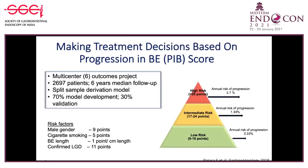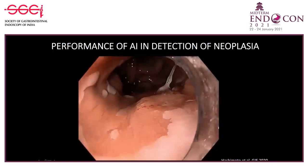And we showed that the annual risk of progression was significantly different based on these points. So we should be at this point of personalized medicine in Barrett's esophagus. If somebody has a high risk, they should be treated differently as compared to somebody who has low risk for progression. And surveillance intervals in that group could be extended to 5 years, or perhaps in the future even 10 years, because of their very low risk of progression to esophageal adenocarcinoma.